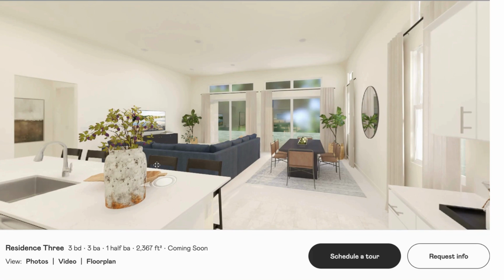Okay, next I'm going to show you two floor plans that have not been modeled yet.